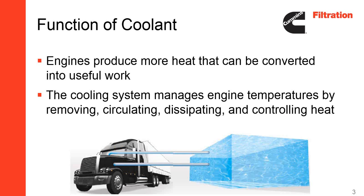The general function of coolant is pretty simple: to transfer heat from the engine. This is done by removing heat from the engine components, circulating the heat through the cooling system, and dissipating the heat through the radiator. The thermostat allows the cooling system to control the temperature of the coolant. However, as simple as this sounds, coolant technology and maintenance is extremely important to the function of the engine. To give you an idea of just how hard your cooling system works, a typical heavy-duty cooling system will circulate a 16,000-gallon swimming pool worth of coolant every hour.